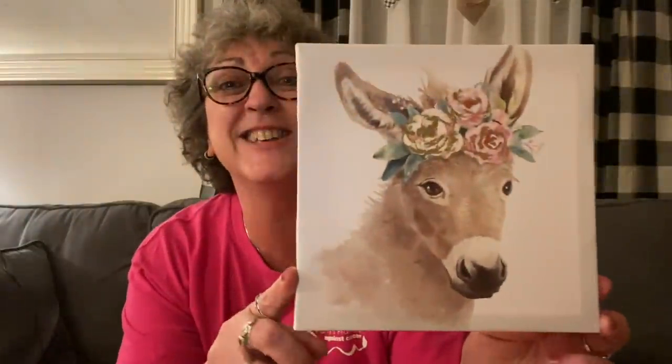This I have been looking far and wide for. I can't even tell you. I saw somebody haul it a long time ago. I'm gonna take it out of the package so you guys can revel in its glory. I couldn't believe I found it at the store in South Glens Falls. Look at this, Candace. Isn't it the cutest donkey you have ever seen? Look at the flowers in the hair.